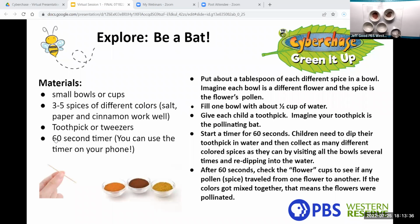Here's this activity that we talked about. But what I want you to do is, if you've got your activity and you've got your spices out, or maybe you did some confetti, or maybe you did some pom-poms, lay that all out, and I'm going to give you 60 seconds, and I want you to do the same activity that I did. I want you to go from all the different spices, and I want you to have your main spice here, where you're going to try to be a bat.